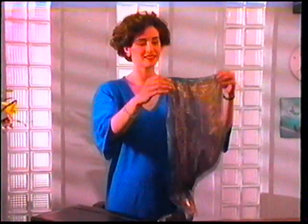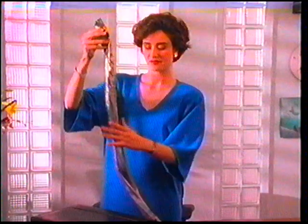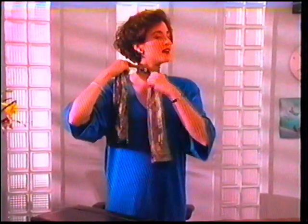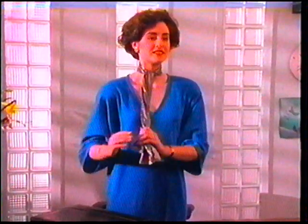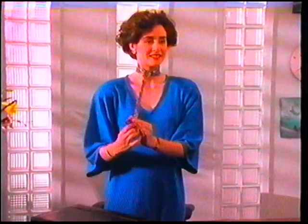Choose a dressier scarf with a bit of sparkle to see you through the evening's festivities. Fold a long metallic oblong scarf in half lengthwise. Fold it again. Now, tie a half knot close to the neck. Carefully twist the ends together, tightly, right over left, to the very end, until the fabric begins to coil.